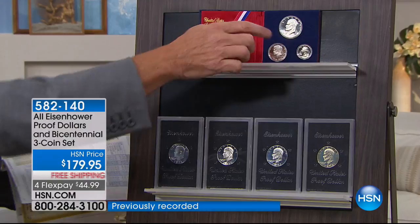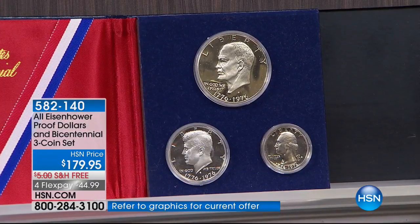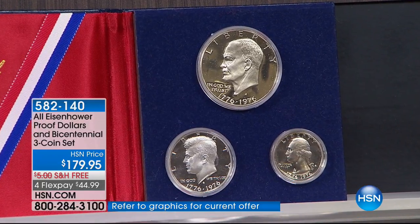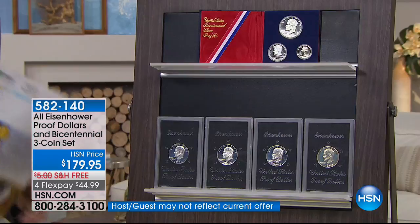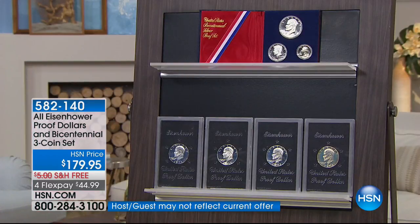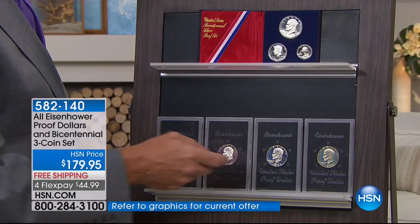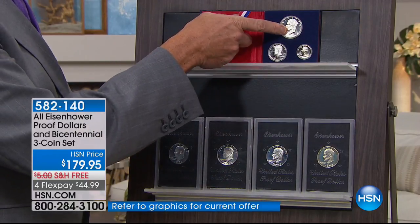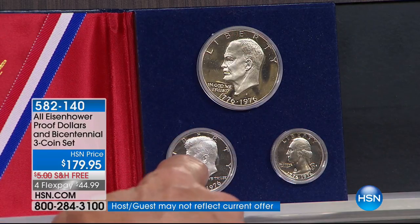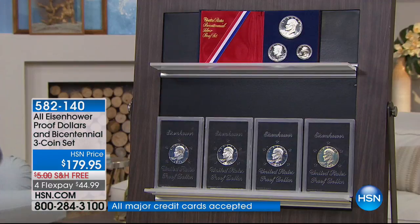And then you have this silver, and with this you get the silver Bicentennial, the silver Kennedy, and the silver quarter, so you're really all in proof as well. Seven coins. So you're well in excess of coin by coin over $300 here. But you're getting it at $179, and on a flex pay, it's $44.99. So we're $49.50, $49.50, $49.50, $49.50, $105. So that's $150, $250, a little over $250. And then this coin's $47.95, so that's $300. And this one's, I think, $18.95, $320, okay. $340, $350. There you go. I like this price better.